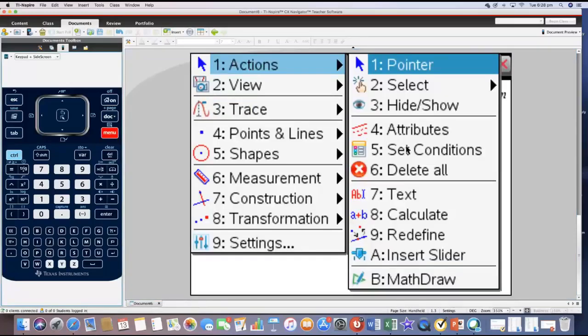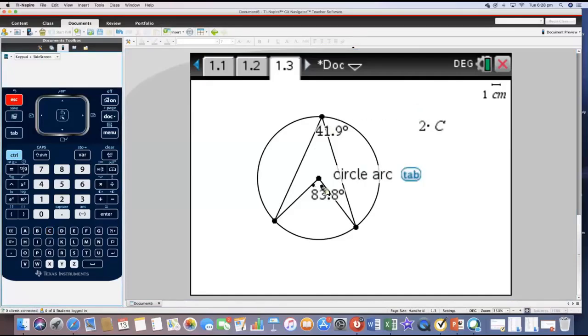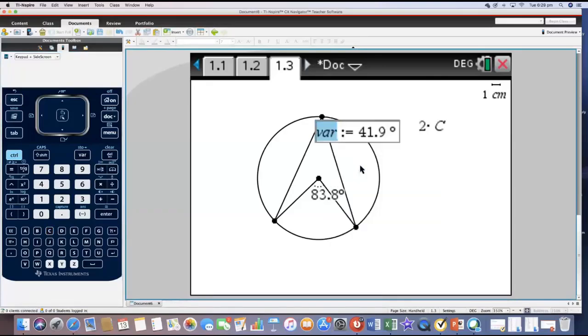calculation text box in. So we'll text, calculate, and what we're going to do is say twice angle C, so 2 times angle C is what we want to find out. So now we need to assign a variable to the angle on the circumference because we're expecting the angle at the center is double the angle on the circumference. So we'll store this angle as C.